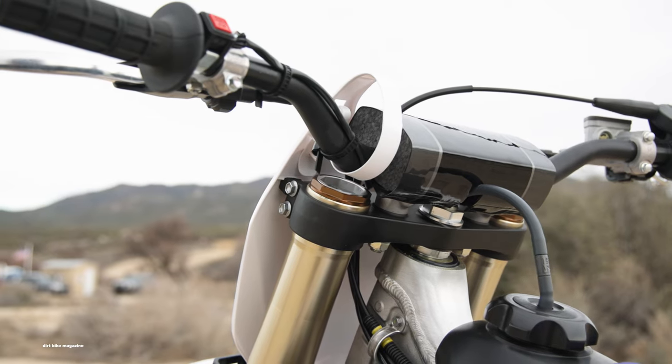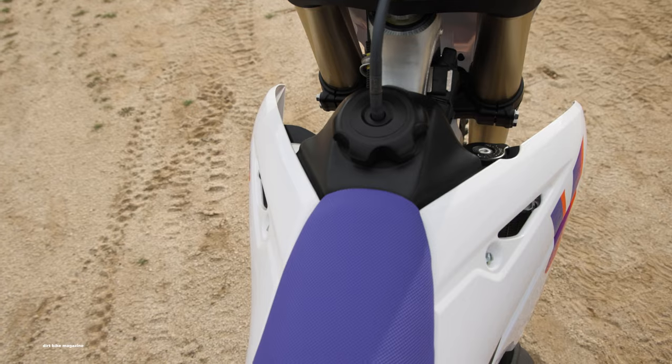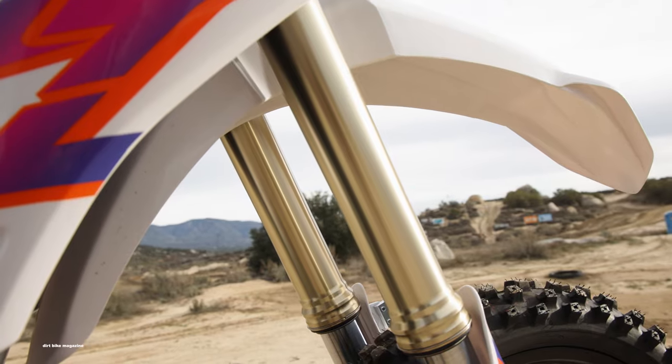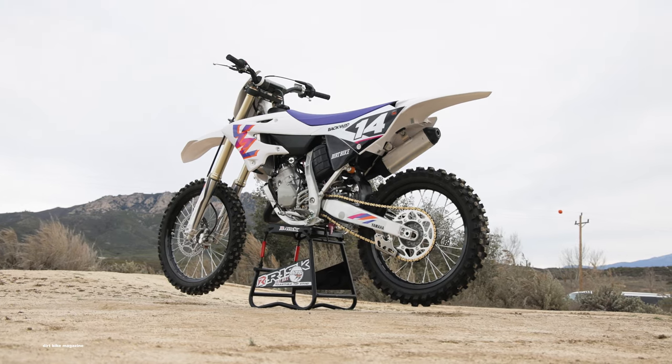We understand both views. The fact remains, however, that riding the 2022 Yamaha YZ125 is the most fun you can have on two wheels. You can't possibly dislike the bike, no matter who you are and what you ride.